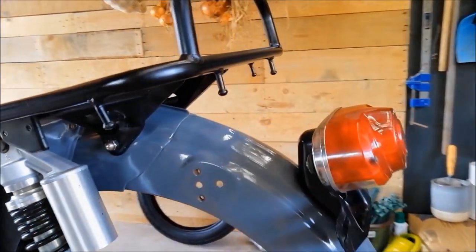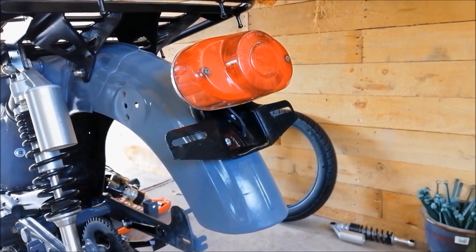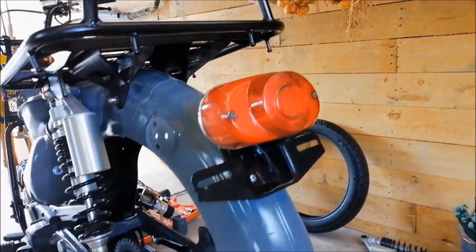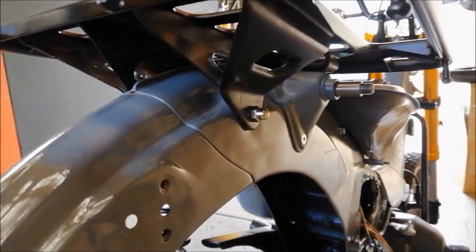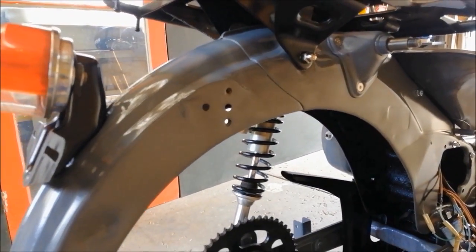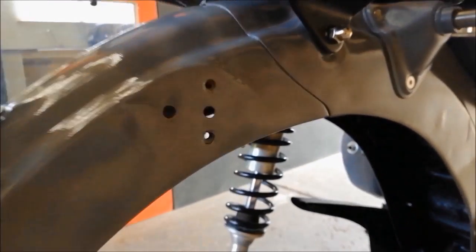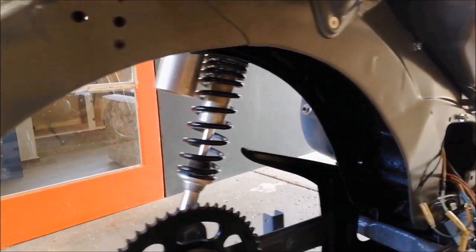So the tail light is now on. It's all wired completely. I built a loom for the back of the bike. It was actually missing most of the stuff from the back of the bike, so it doesn't have indicators. When I got it, it didn't have any wiring for the tail light or anything like that, so that's all been made. I don't think you guys are going to be able to see. Nah, it's just all black in there, so there's no point trying to show you that.